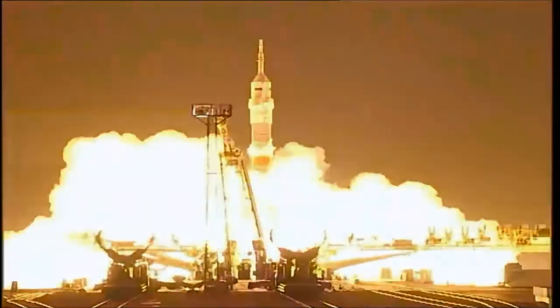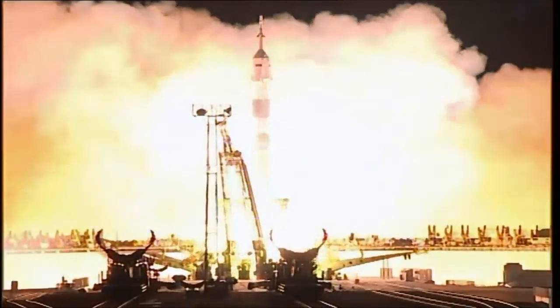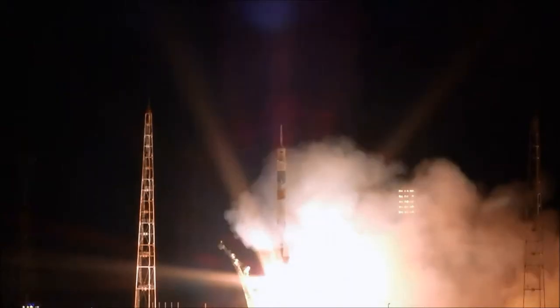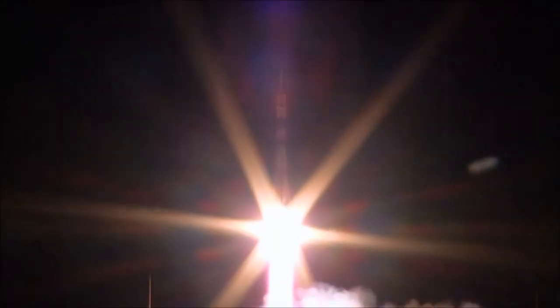Ramping up. Light speed. Engines at maximum thrust. And liftoff. The year in space starts now. Kelly, Kornienko, and Padalka on their way towards the International Space Station. The thrusters are in the elevated mode. Copy, everything is fine on board.